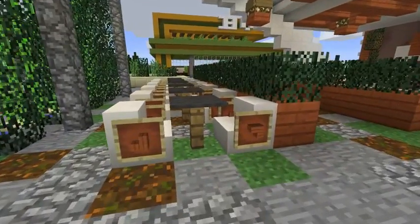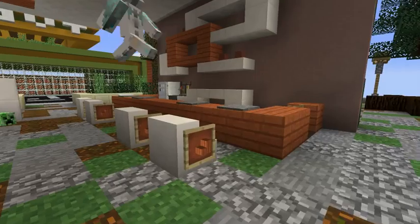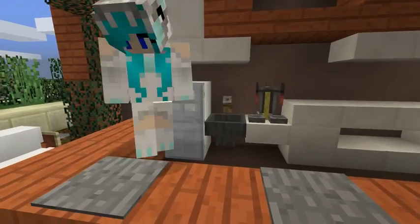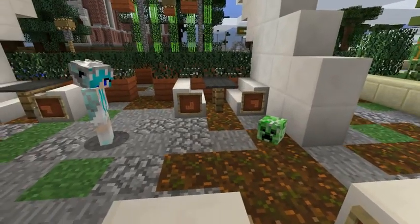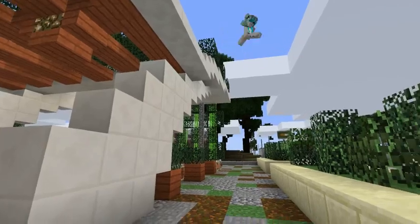Oh, are these tables? Oh, it's like a restaurant. Oh, yeah. Wow, it's really pretty. Oh, look at it in the kitchen over here. Are you ready to eat? Oh, look at this little snow thing over here. I think it's a fridge. Watch out behind you. There's a creeper. Creeper head. Wait, how do you get up there? This place is neat. Oh, those aren't stairs. Let's just fly. No, let's stay down.